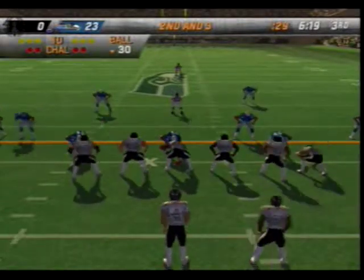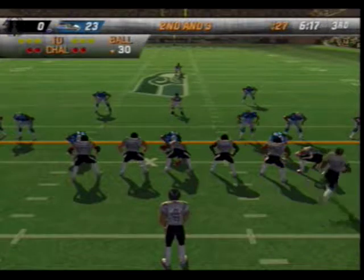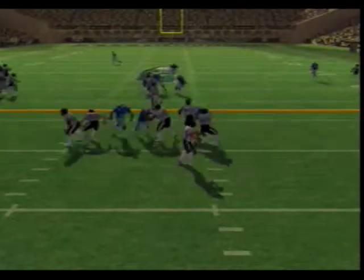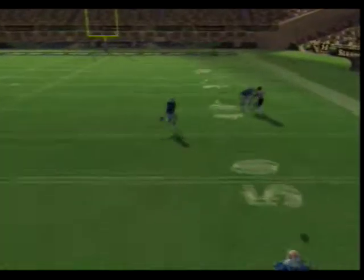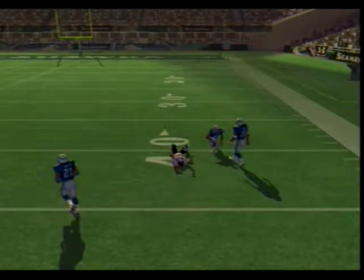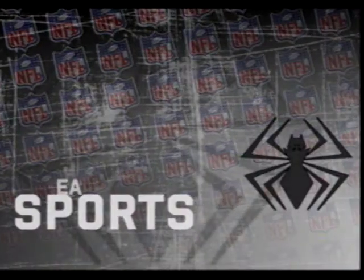He turned it up. Barnett from the shotgun. Drops back. Rolling out to his right. Looking deep to the right. He made the catch. Nice call going to the air. That'll move the chains. A first down.